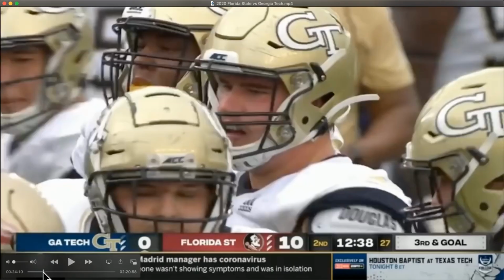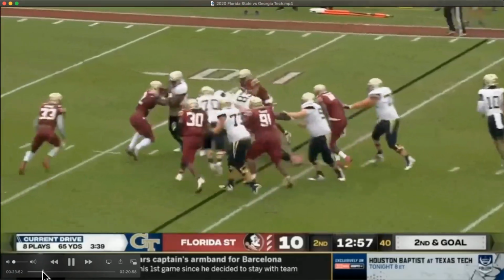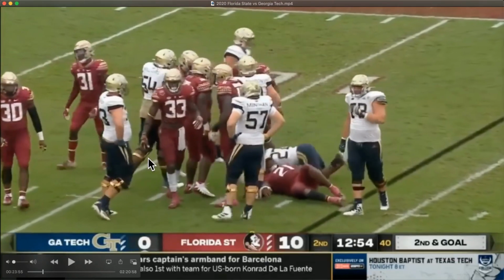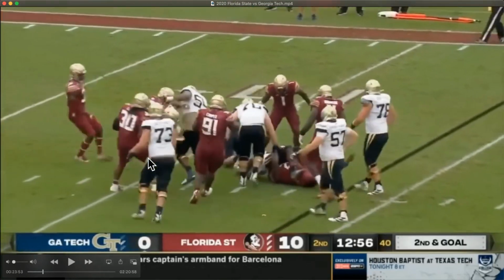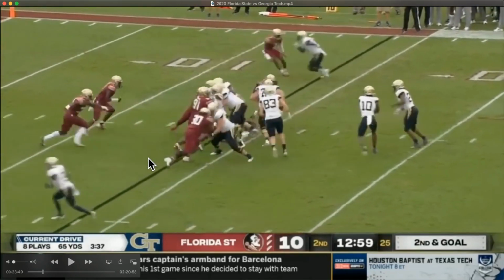All right. Let's get this moving. There we go. All right. We're back pretty close to where we're supposed to be. And like I said, pretty good from the backers here, or from the defensive tackles here. This is pretty good from Wilson. He gets blocked back a little bit.